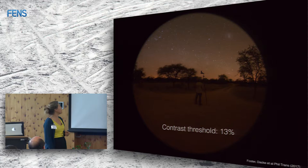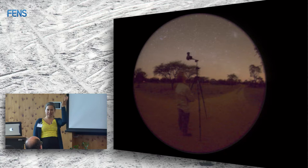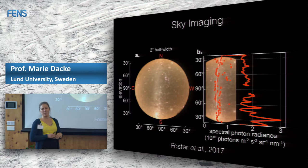Well, this we have looked at by taking, if it was slightly darker here, you could actually see James here with his camera. So what we do is we take images of the sky, then we can reconstruct them from the resolution of the beetle, and then we can look at what the intensity distribution is along the Milky Way. And there is definitely more than 13% contrast for them.